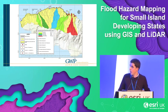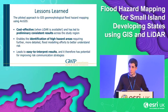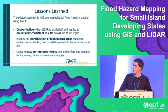Here I'm just showing a map of a case study that we started to investigate from this risk perspective. But to wrap up, the lessons learned from this project are that the piloted approach I have just explained is very cost effective, obviously when LiDAR data is available, and has led to consistent results across the study region. It has also enabled the identification of high hazard areas that probably require further modeling efforts, but at least then they can focus on these areas.